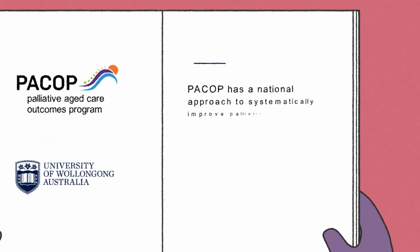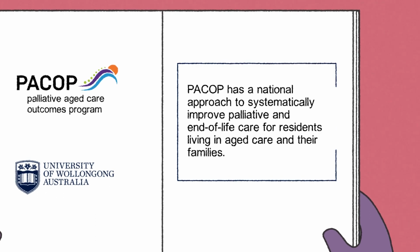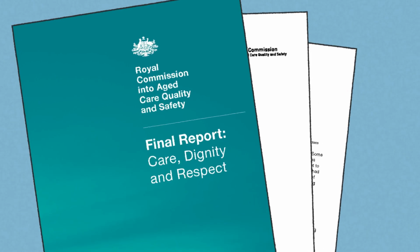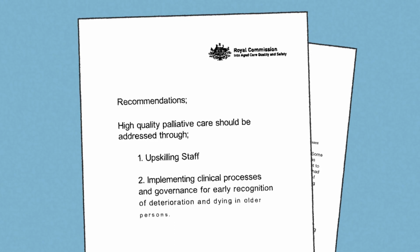PACOP has a national approach to systematically improve palliative and end-of-life care for residents living in aged care and their families. The final report from the Royal Commission into Aged Care Quality and Safety identified palliative and end-of-life care as core business for aged care providers. It recommended that high-quality palliative care should be addressed through upskilling staff, implementing clinical processes and governance for early recognition of deterioration and dying in older persons.